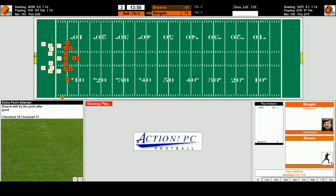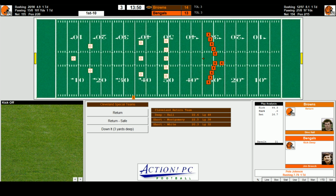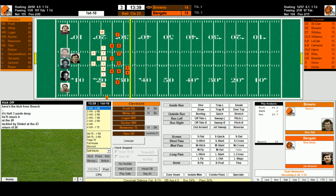And so there you go. 13:50 to go in the third quarter. It's a 1-point game. 14-13 Cleveland. So Hall back deep. Montgomery and White. Charles White, the upman. Hall will return this 3 yards deep. Breach. Hall. 5, 10, 20. And he's hit at the 23 by Dinkle, and that's a return of 26.